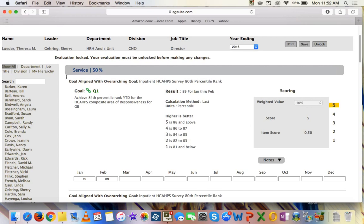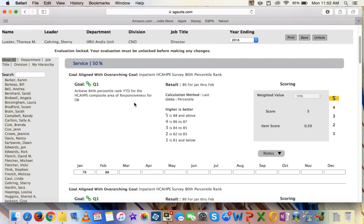In this particular one, you would see there is the pillar of service. And under the pillar of service, we have a goal that says the Andis Women's Unit would like to achieve the 84th percentile rank year to date for the HCAHPS composite area of responsiveness for OB. And this is aligned with an overarching goal that says inpatient HCAHPS survey 80th percentile rank. Now the important point here is that if you were to look at the strategic plan, and then also look at the metrics board, you would see a goal on there that we would be at the 80th percentile on the HCAHPS survey. So that overarching goal is where that alignment takes place.